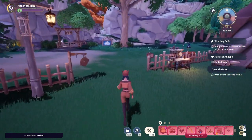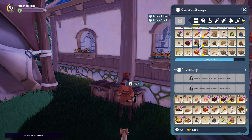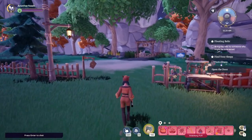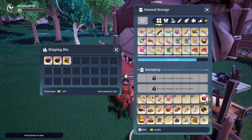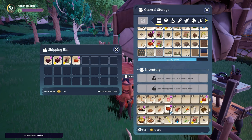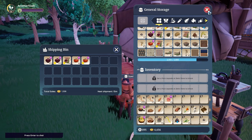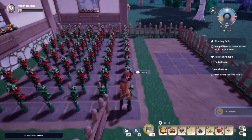Oh man, okay, my inventory's full because I have been prepping my gifts for the villagers. I have beyond a crazy amount of seeds and onions, so I'm gonna just sell all these onions. Boom, boom, boom. And then how many tomatoes do I have? I have 19. I'm gonna put one away and then we are gonna sell the rest. Not the seeds though, I wanna keep those to replant. But everything else is gonna be sold.